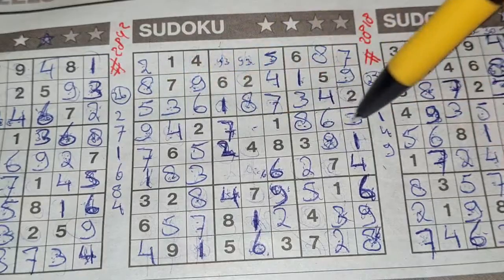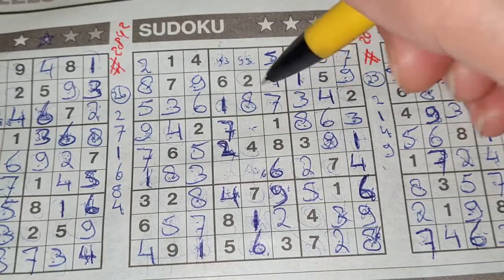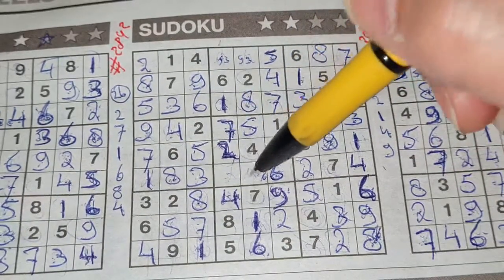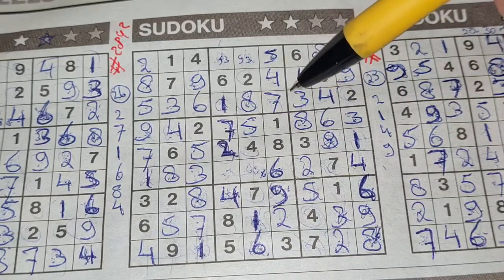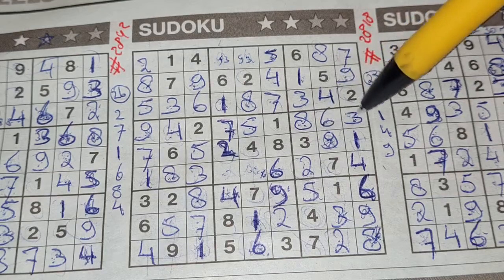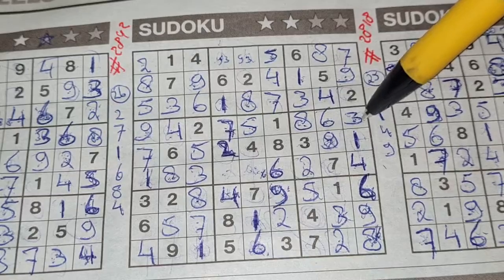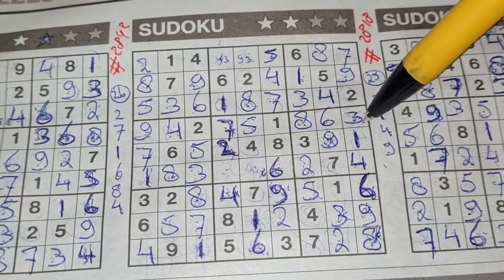1 number left in this row for the number 5. Yes, 5 is missing. 2 numbers left in this big square for the numbers 3 and 9. No, no, no. Made a mistake. Double 3 here. This is not good. Mistake.